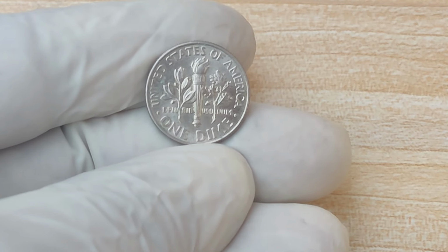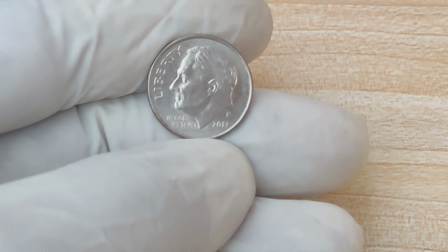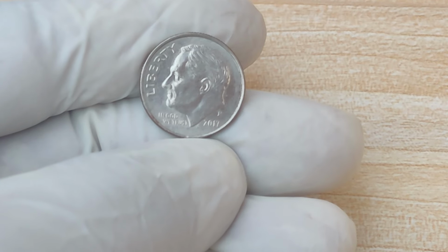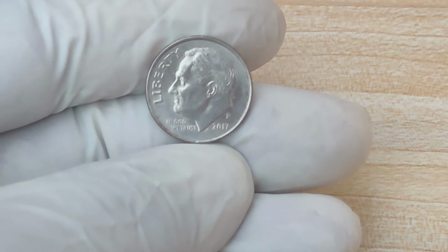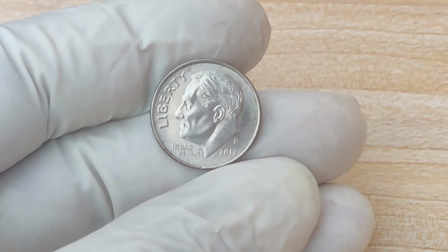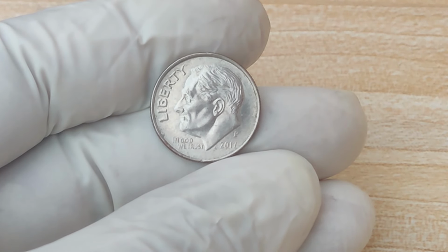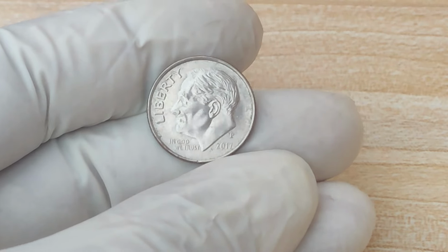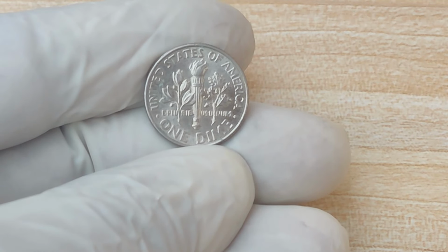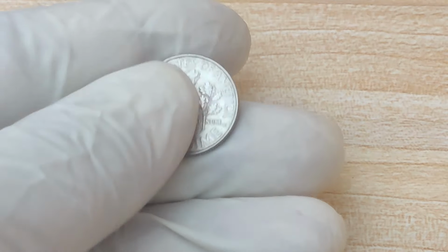Now, let's talk market value. Currently, the 2017 P penny isn't exactly fetching $2 million consistently yet. But in the world of coin collecting, it's not unheard of for rare coins, especially those in perfect condition with historical significance, to reach sky-high prices at auction. In fact, coins like the 1943 copper penny and the 1794 flowing hair dollar have been known to sell for millions, largely due to their unique qualities, rarity, and historical importance.